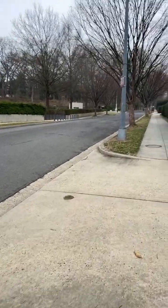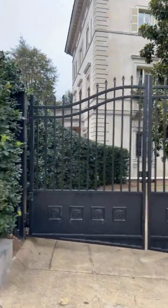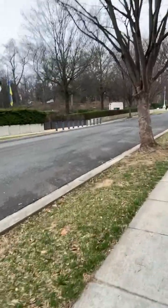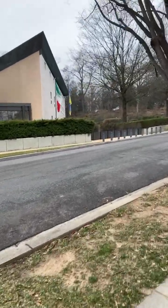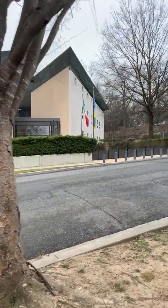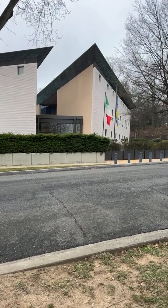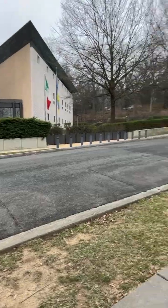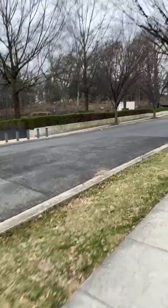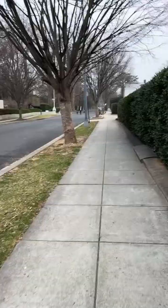Cloudy, not too cold. We're kind of working our way down the back here of the ambassador's residence. This is a quieter little street. So hopefully the traffic will chill out. So here's the Embassy of Italy. Interesting, to say the least. I can appreciate all styles, although I gravitate toward the old stuff. I can appreciate the new stuff.